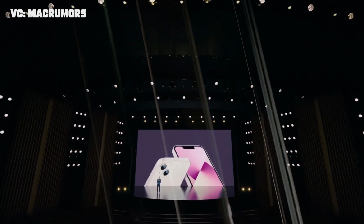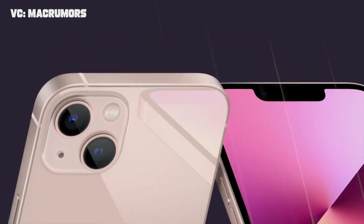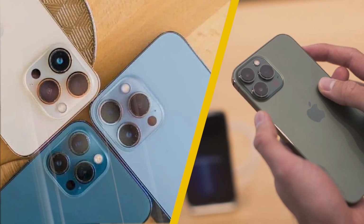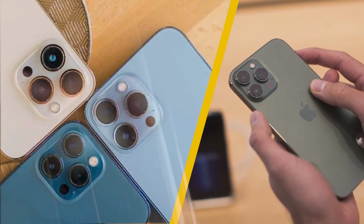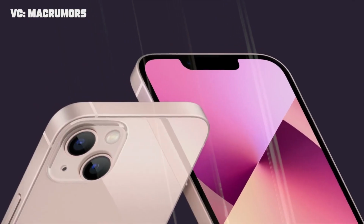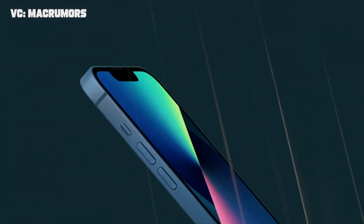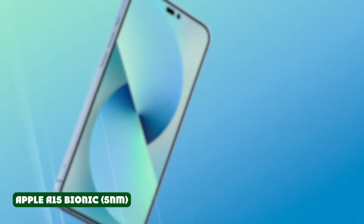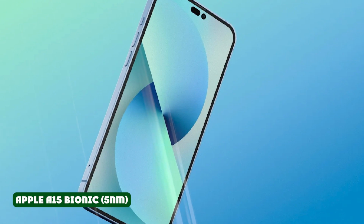How much better will the cameras get? Will the iPhone 14 get more expensive? And what's the deal with the notch anyway? Is this the year of the no-notch iPhone? We've sorted through the rumors to find some answers, or at least form a better idea of what features Apple's 2022 flagship phone may include. To be clear, none of these specs or features have been confirmed by Apple.